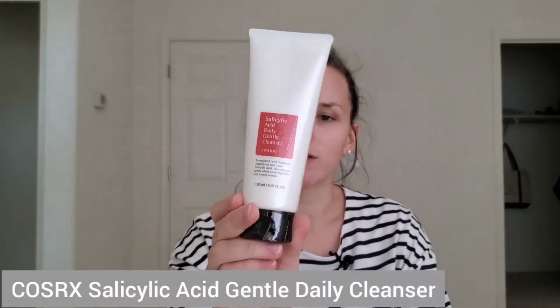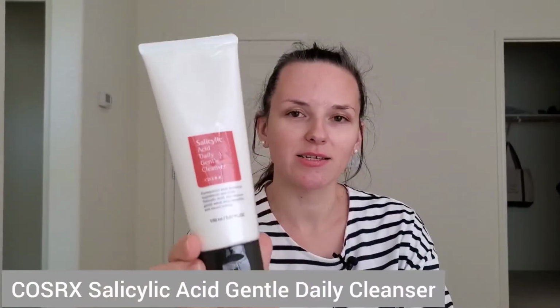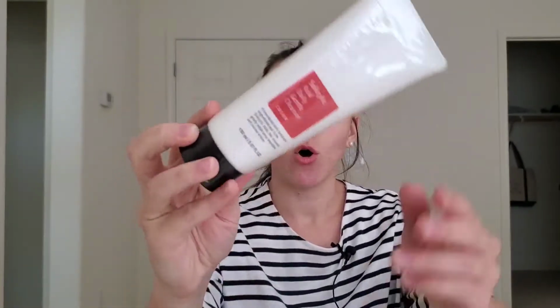And the next item that I got in my order was the COSRX Salicylic Acid Daily Cleanser. I haven't opened it yet. As you can see, it's still in the foil. It's completely sealed, so you can see what the real one looks like if you order it from Amazon or something like that. The reason I haven't opened it is that I'm not sure if I'm going to use it because, as I said, I have combination skin, and I have read that this can be a good exfoliator if you use it once per week.